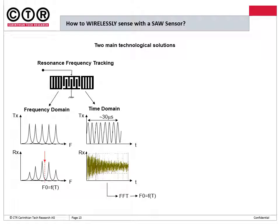Okay? So now how can you interrogate your sensor? You have two ways to do this. First, you can use frequency sweeps, so you can send different frequencies and check the response of your resonator, and you will see that when your interrogation frequency is tuned to the resonator frequency, you will have a maximum in the response, and you can track the evolution of this maximum versus temperature or strain or absorbed mass.